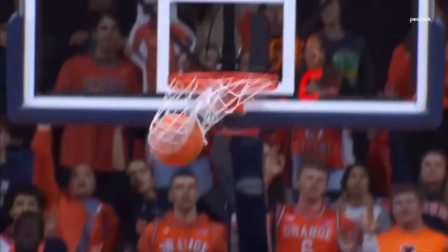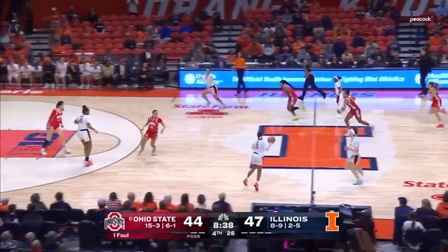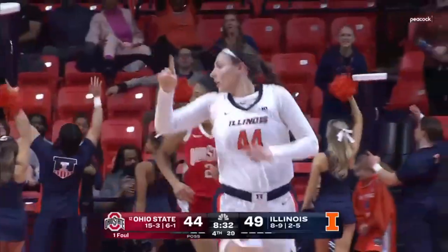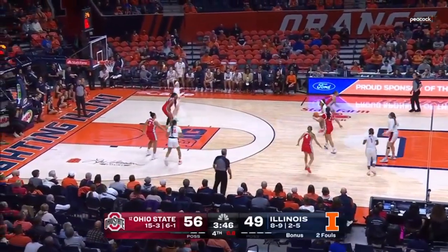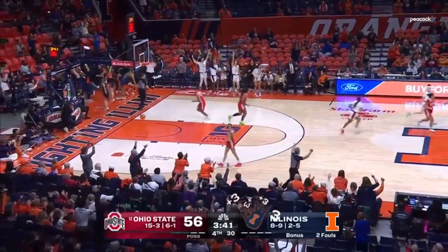Largest lead of the game for the Fighting Illini at 7. Watching film helps sometimes. That's a 3-man lead, but in a game, they never keep themselves out of it. Bryant trapped. They've got to get it off before the shot clock. It counts. Just in time.